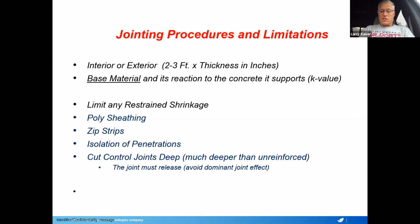And then cut control joints deep enough where it will release that joint. And that's a big deal because if I'm using fibers in my concrete, it has a very good job of worming its way across that joint. Okay, so you want to maybe cut the joints at D/3. So if it's a 6-inch thick slab, cut it down 2 inches, which is pretty deep. But again, you want to get that to release, because if it doesn't, you'll have a dominant joint effect, which is basically it'll carry that whole section with it until it finally does release in another location. Then you'll have a bigger, wider crack than you want to appear.